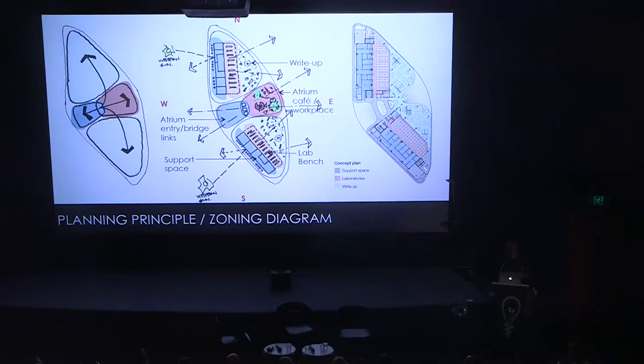Now, the support areas are areas that house things like the freezers, the fume cupboards, all the equipment that the researcher uses. And by doing this whole passive design exercise, we protected the building from the harsh western sun. So in terms of groupings, we're trying to relate back to the siting of the building and the orientation that we had. Keeping all the write-up areas to the east gave us views and as much daylight into the spaces as possible.